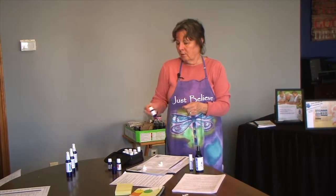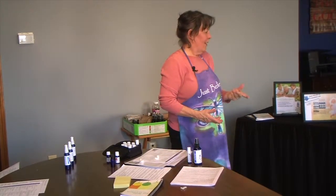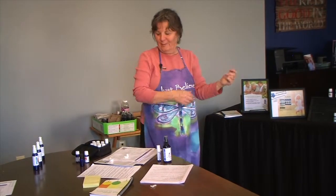What kind of oil was that? It's eucalyptus citradora. It has a really strong... I put it in my bag, sorry. I know I have one somewhere. I bet I have it in the back.